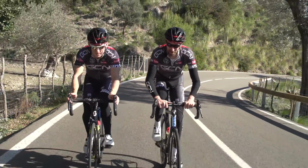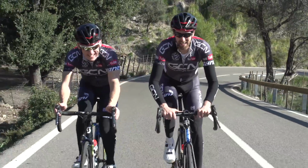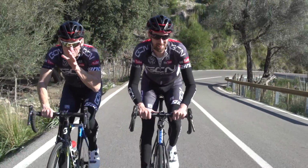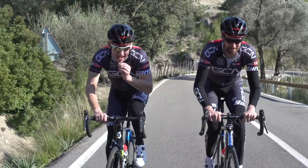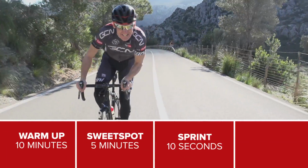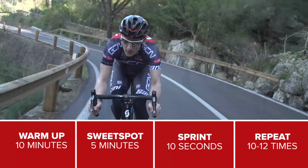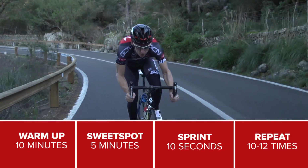If you're going purely on feel, it should feel blimmin' difficult, like you can always go a bit harder if you have to. Now, here's the twist, and it's a bit of a painful one. Every 5 minutes, you need to do a 10-second sprint, almost maximal effort, before then slotting back to your sweet spot effort. Yeah, this is a really, really potent session.